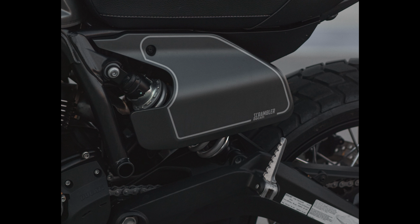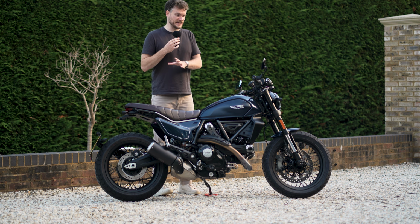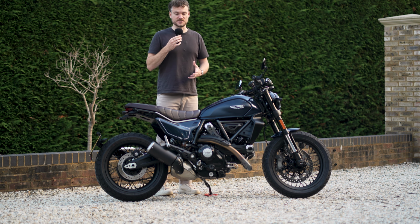The side number panels looked amazing. It had a flat cafe racer seat. It had, of course, these flat bars, which are similar, if not identical, to the ones on the 1100 Sport Pro. It has the bar end mirrors. I just thought there was so much cool stuff about it. So when Ducati UK, or Scrambler Ducati I should say, came out and announced a new lineup with the Full Throttle, the Icon, but also the Nightshift, I was, as I said, surprised to see that it was part of that lineup.